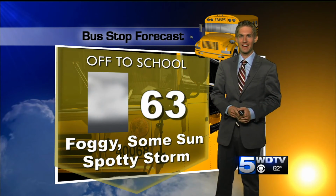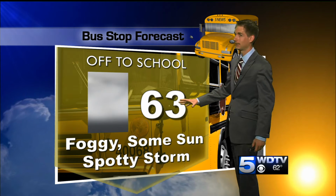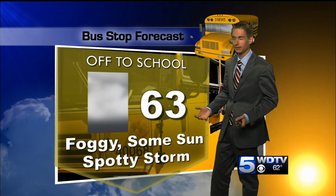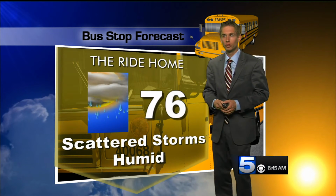Welcome back to Daybreak. Time now is 6:45. If you're heading to the bus stop later on this morning, we're going to be in the lower 60s with some fog around, so you might need to give yourself some extra time if you'll be out on the roads this morning. Spotty shower or thunderstorm in a few spots, mainly east of I-79 during the morning.